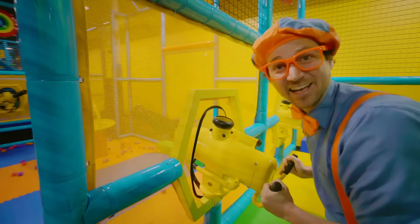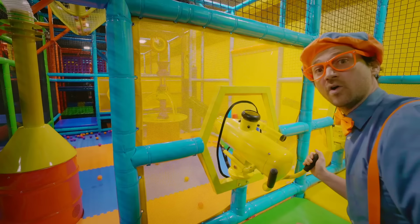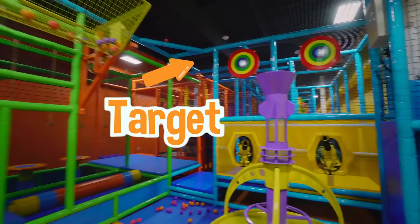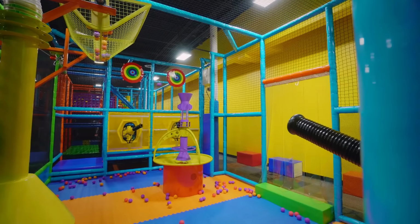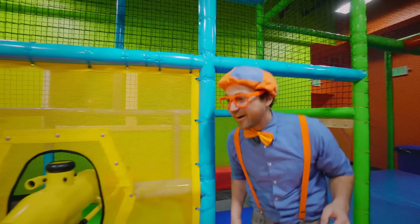Yeah, I'm shooting these balls out of this toy gun. Whoa, go on the other side and let's see if I can hit the target. Whoa, that was awesome. I didn't hit the target, but I was certainly close.